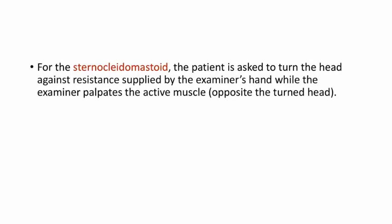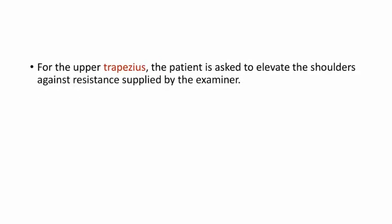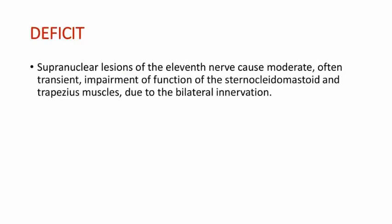First one is the sternocleidomastoid. The patient is asked to turn the head against the resistance supplied by the examiner's hand while the examiner palpates the active muscle, opposite to the head position. And also for the upper trapezius, the patient is asked to elevate the shoulders against resistance supplied by the examiner. Usually this test is done in human medicine, and it is of less importance in veterinary medicine.